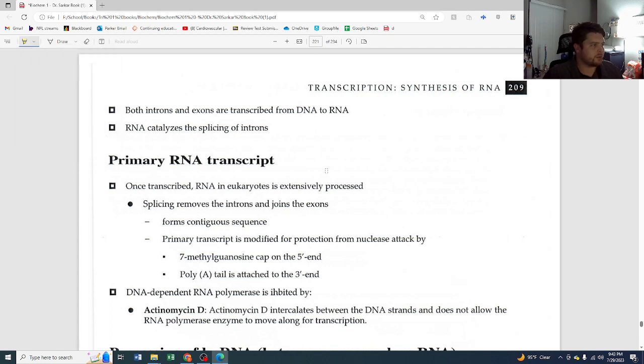Okay, so we have the primary RNA transcript. Once transcribed, so we've transcribed the DNA into RNA, and now we have mRNA. That RNA in eukaryotes is extensively processed. Splicing removes the introns and joins the exons, and it forms a contiguous sequence. The primary transcript is modified for protection from nuclease attack by a 7-methylguanosine cap on the 5' end, and a poly A tail is attached to the 3' end.